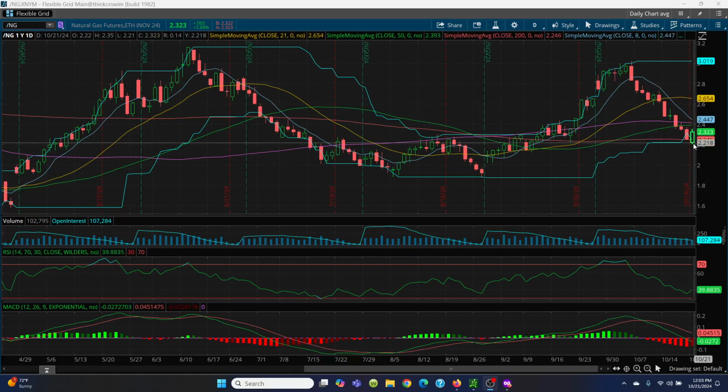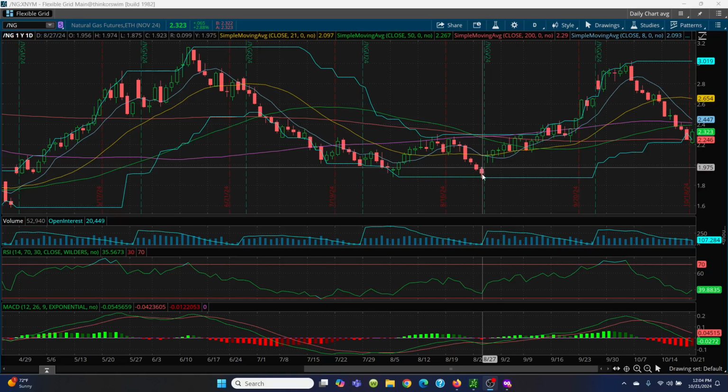Downside, you basically just watch that 2.21, and then we just follow the candles here until we get that gap and that fill, and possibly even lower. That's what I got for you.